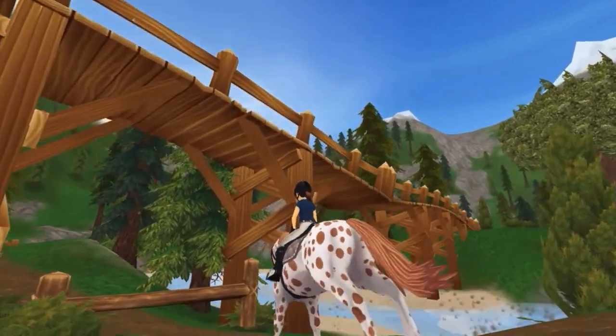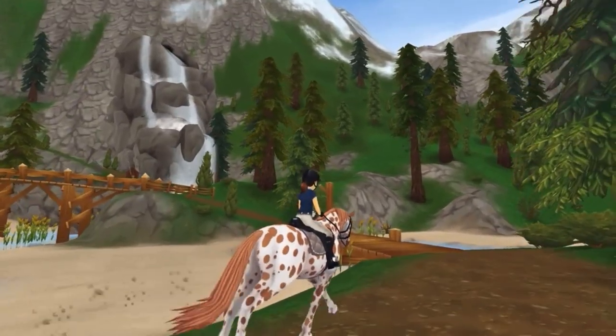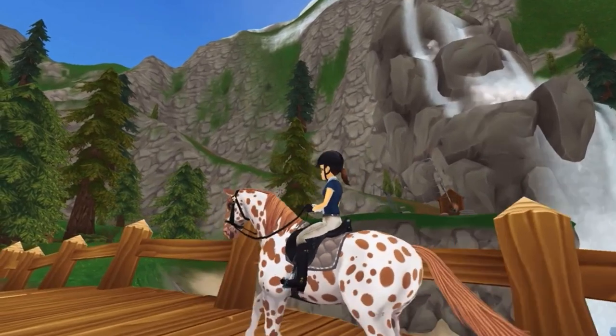I brought her out to the lake and she was actually very sweet, and she did go over a couple of jumps. Her jumping position is not great at all, but that's not what I'm looking for right now. I'm not looking for a hunter.